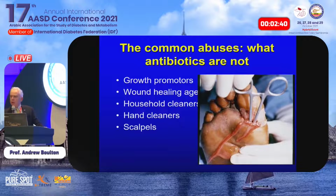But we must remember that antibiotics are not growth promoters. They're not wound healing agents. They're not household cleaners. They're not hand cleaners. They're not scalpels. Gross overuse of antibiotics has led to much antibiotic resistance.